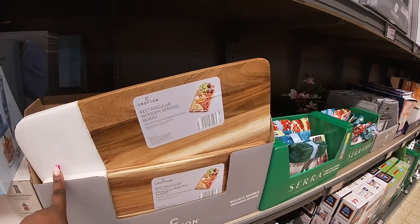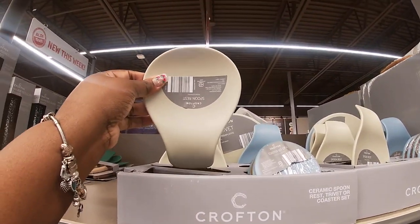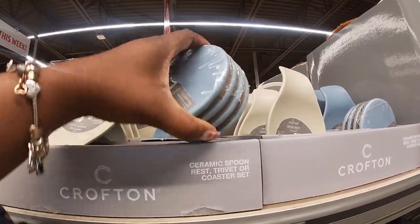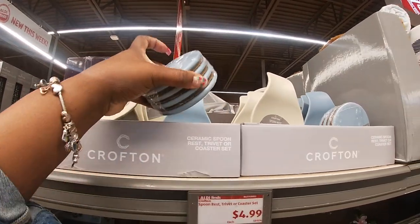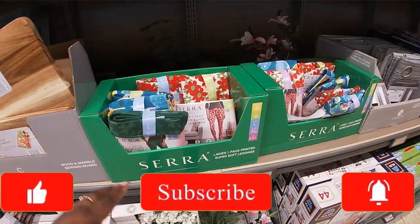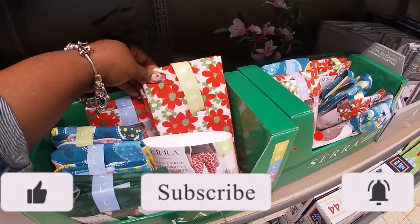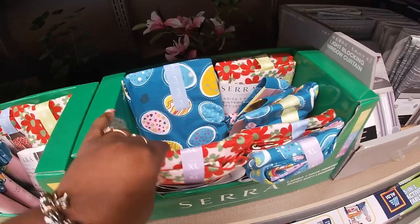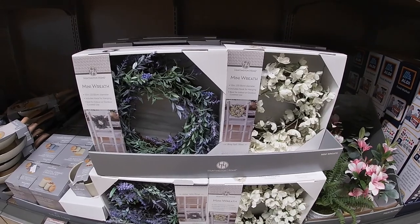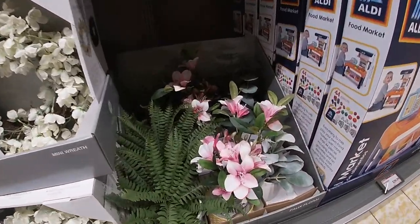The Crofton rectangular wooden serving board, 15. These are $4.99. The spoon rests. Set of four coasters and the spoon rests in the other color. These are $7. The ladies' leggings. Flour, looks like eggs, and the wreaths are $8.99. Mini wreath, 13 inches, 15.